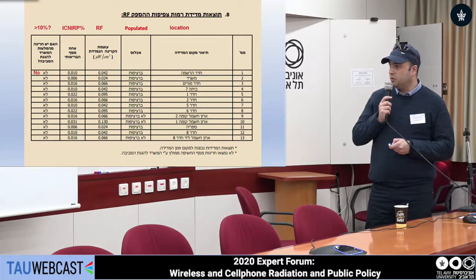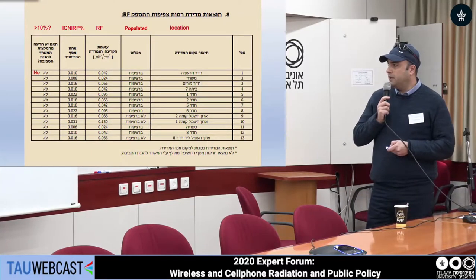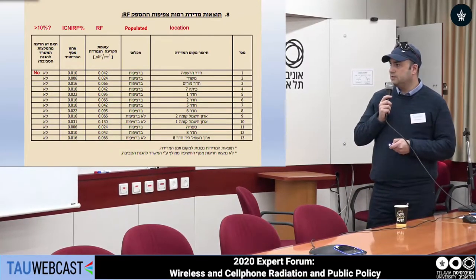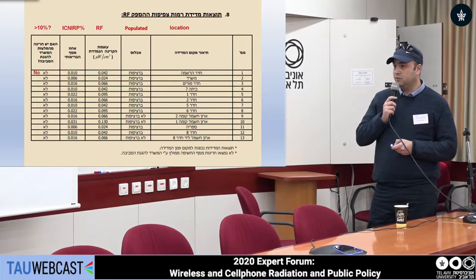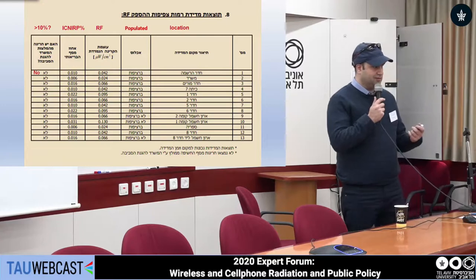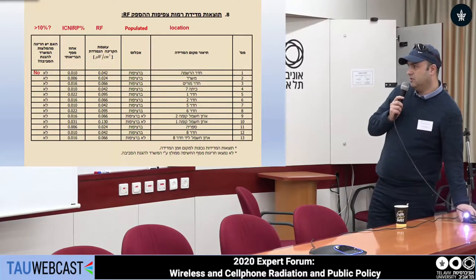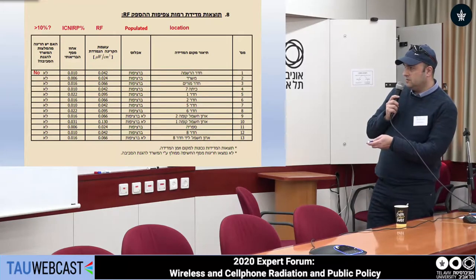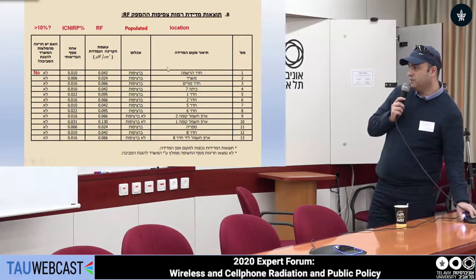And you see it's 0.042. You say, oh, that's very low. And then they compare it with a percentage of the ICNIRP standard, which is even lower in percentage. It looks better, okay? So now you can drink two coffees because you're very calm. And then the final word is, does it go beyond the limits? No, it doesn't. Okay, but what info do we get here?